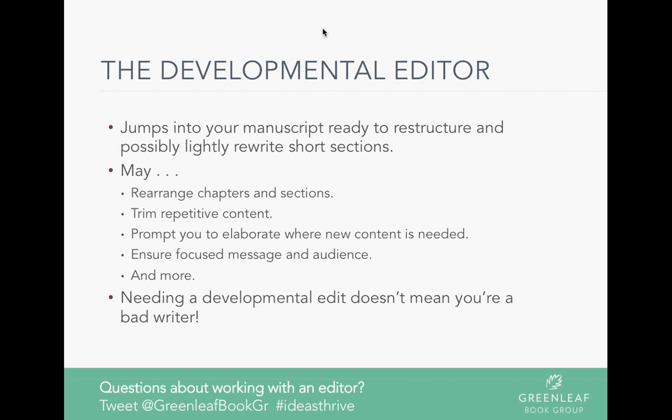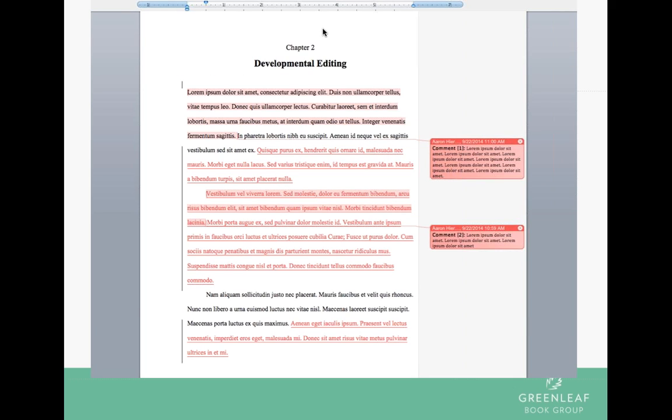And like a ghostwriter, needing a developmental editor does not mean you're a bad writer. Sometimes we can really become myopic when we're writing our projects. So this person takes a step away, really looks at it from a different angle, really advocates for the reader and says, hey, this is how we can better serve your demographic or your market.